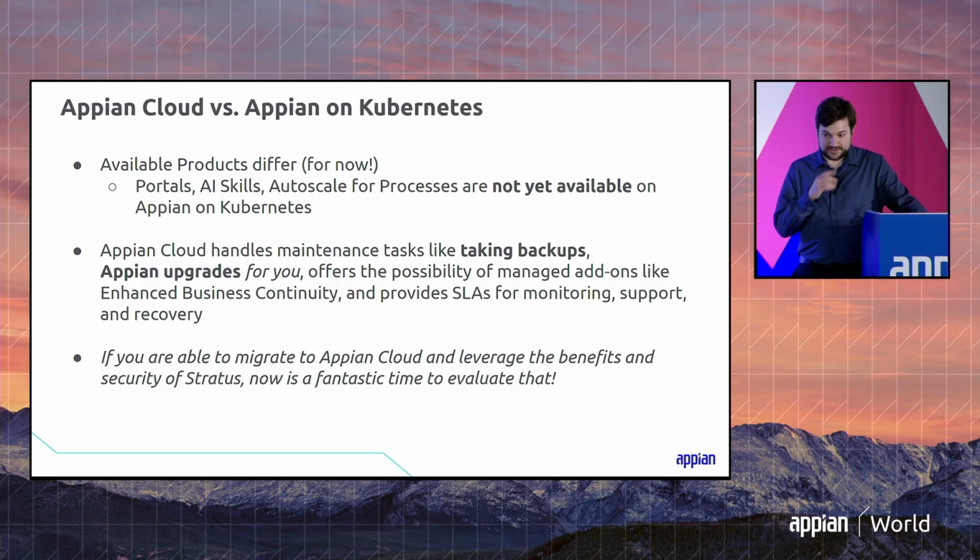So some disclaimers. There's a difference now in what's available for Appian Cloud or currently Stratus and what's on AOK. Portals, not there. AI skills, not yet. Autoscale, also not yet. There are differences in what we're able to support for self-managed because a lot of what you heard about today and a lot of the things I just mentioned rely on some AWS specific concepts that we can't ship to everyone and say, yes, this will work for you. What that means for how we start to ship these things to self-managed is yet to be determined, but rest assured, we do want all these things in self-managed. Ultimately, AOK should have complete parity with what you would have in cloud.